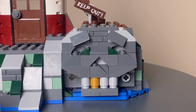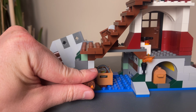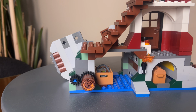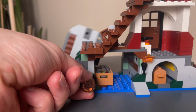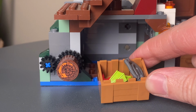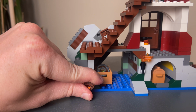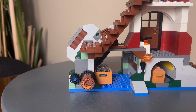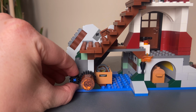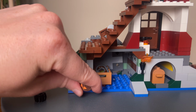Going back to that skull, it is actually another hidden play feature. If you turn the knob in the back, the skull opens up and reveals a hidden cave. Inside the cave, you'll find a crate with diving equipment, a solid clue to solve this case. Also, check out how big of a difference this small Technic gear makes. With it, the mechanism is not loose, and it allows the skull to stay up even half open, versus if you remove it, it's pretty much very loose.